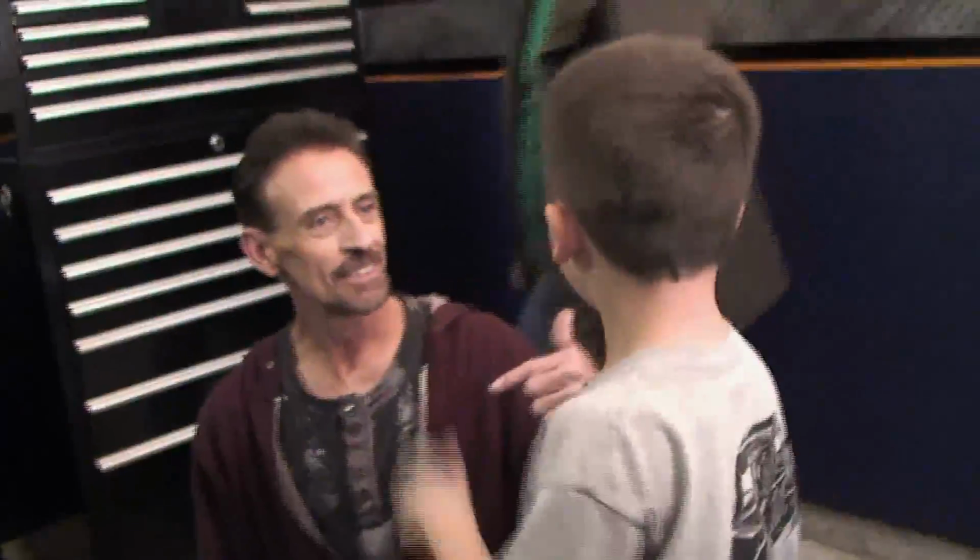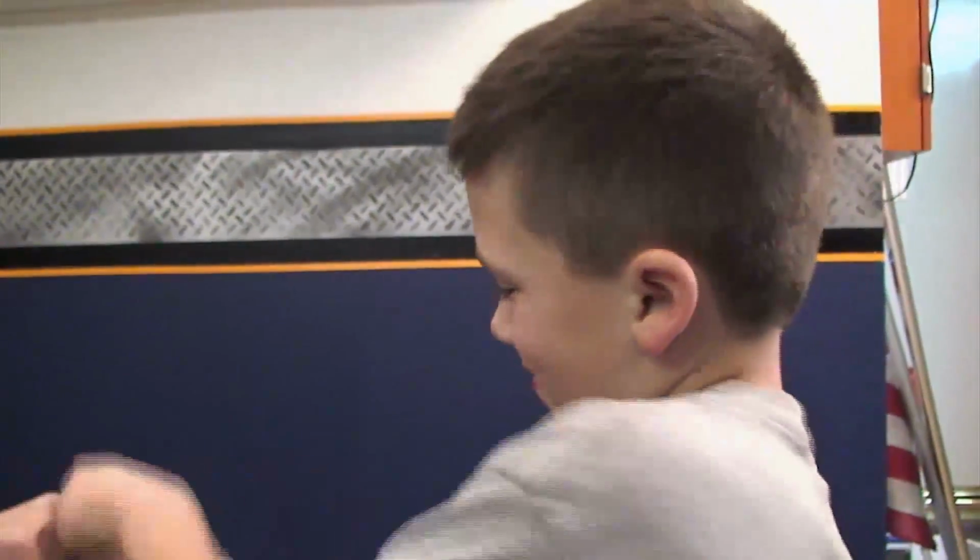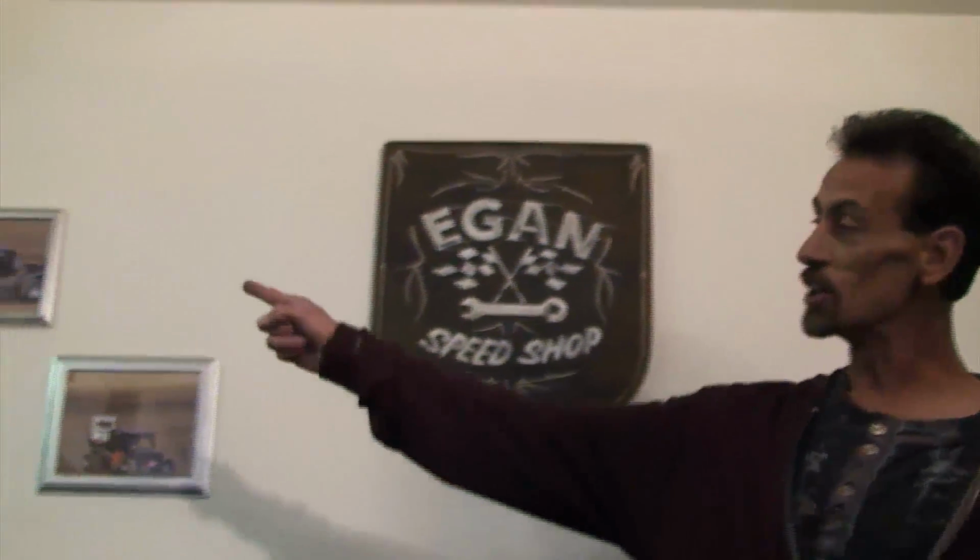At the start of this, you and me talked about making this a real race shop. Do you think we did a successful job? Better than successful. I love it. I love it. Look at those signs. Welcome to your brand new race shop. We took some of your great photos, put them up here. But look at this sign over here. Come here, check this out.